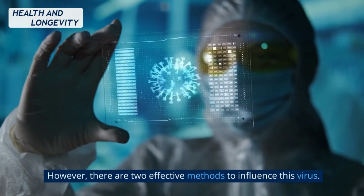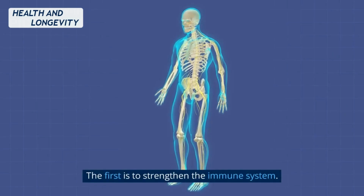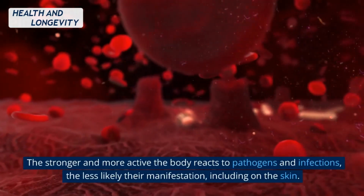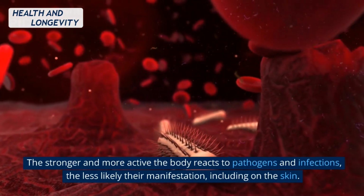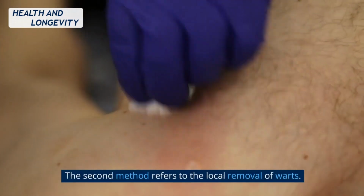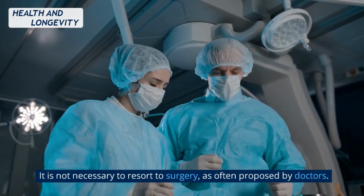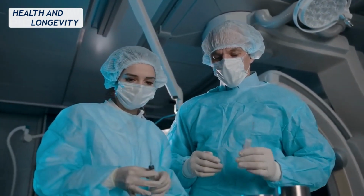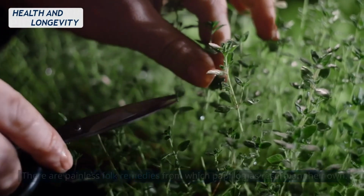However, there are two effective methods to influence this virus. The first is to strengthen the immune system. The stronger and more active the body reacts to pathogens and infections, the less likely their manifestation, including on the skin. The second method refers to the local removal of warts. It is not necessary to resort to surgery, as often proposed by doctors. There are painless folk remedies from which papillomas resorb on their own.